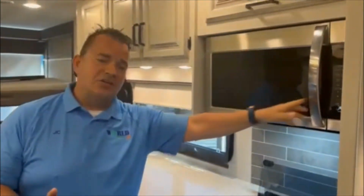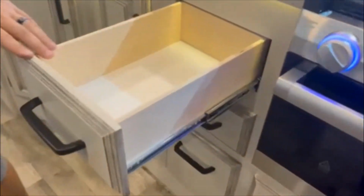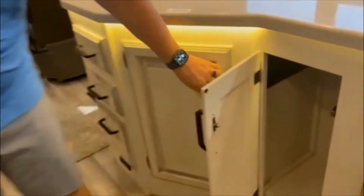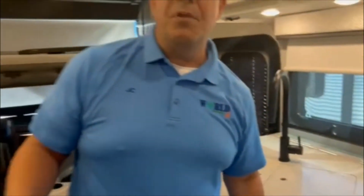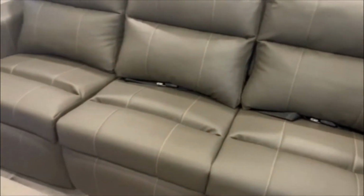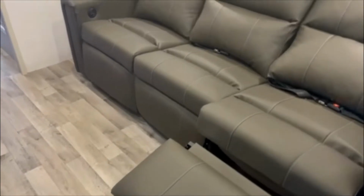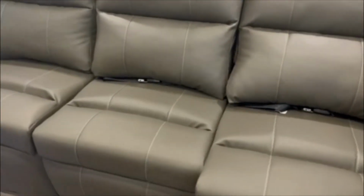Now, the other thing about Jayco is because they put these on rollers, each drawer will hold 75 pounds. And as you can see, look at the storage under here and under the sink as well. So you do have that availability, so you have plenty of spots to put things. Now, you have your power recliners. Your power recliners will come and adjust accordingly. They are space savers, so they will come all the way out. And again, as you can see, the seat belts are already built into them. Again, because we want to make sure safety is a big issue.